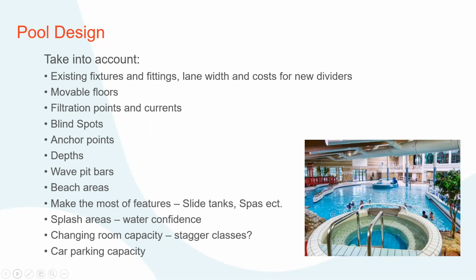So changing room capacity. It's all very well having potentially the ability to have 100 children at a time swimming in your swimming lessons, but if you've got 100 children all trying to access the change rooms at the same time, how does that work? Is it something that is actually manageable? You might want to consider staggering your classes, so have some start on the hour and the half hour and some start on the quarter past and the quarter to. Also consider your car parking capacity as well. So think about the overall picture of your centre. Every centre is different. You're all going to have your own challenges.